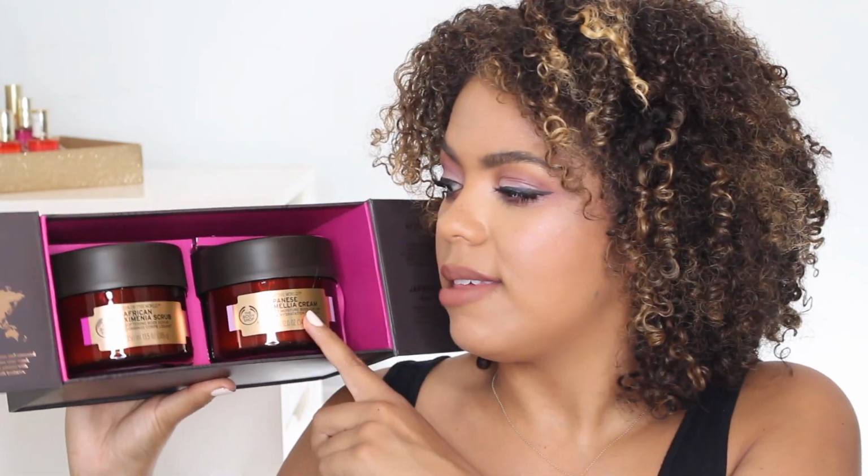My boyfriend likes them too because they're not too heavy, they don't take a long time to dry, unlike their body butters or something I would put on at night, but this is the kind of thing you can easily put on during the day and it just absorbs into the skin and adds moisture.